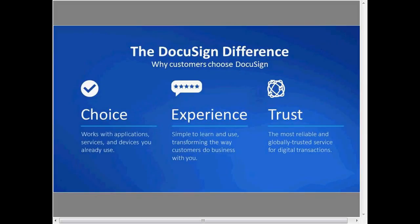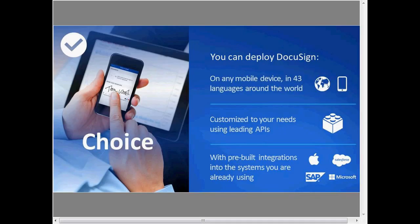So we spoke a little bit about DocuSign and what we do, but what is the difference with DocuSign and why are customers choosing us? It's around these three areas of choice, experience, and trust. Choice is that we work with the applications, services, and devices that you already use. Experience, DocuSign is simple to learn and use, transforming the way that customers do business with you. And trust, we're the most reliable and globally trusted service for digital transactions. Now, I'll take a moment to go into these with a little more detail.